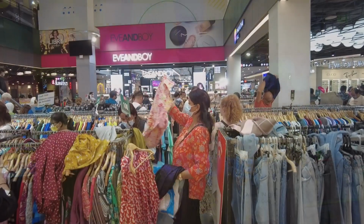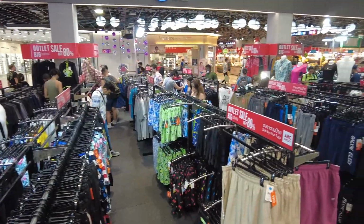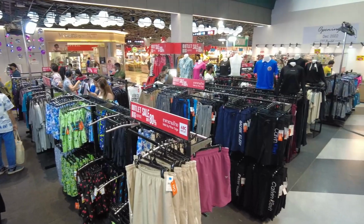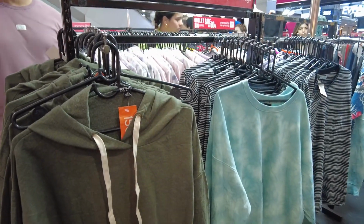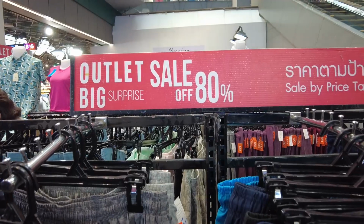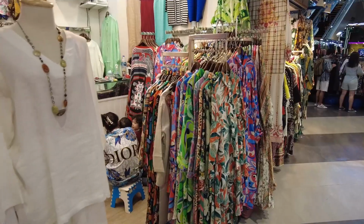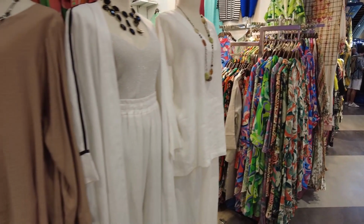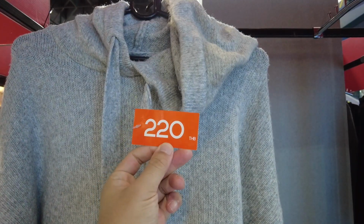The highlight of this floor is the open plazas in the middle, where you can find a huge collection of discounted clothings, with discounts as high as 70 to 80%. The selection of clothes is great: sportswears, jeans, dresses, anything you can think of. A great place to land some really good deals on fashion items.